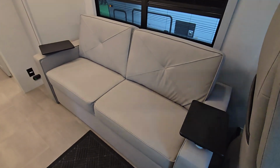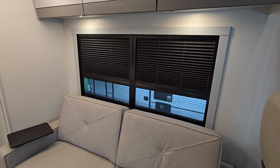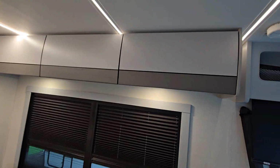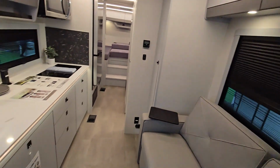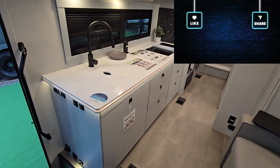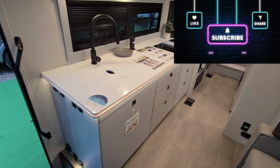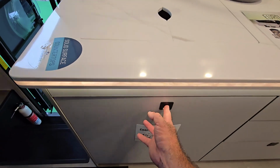The sofa is a sleeper sofa. You have the beautiful windows with the integrated night-day shades, Euro-style cabinets that are good-sized cabinets to get a fair amount of gear in. Now, I like the kitchenette here. This is a great layout, lots of prep space. You have a double-wide stainless steel sink, and we're going to pop this open.